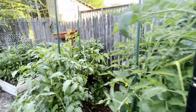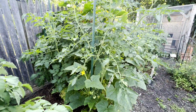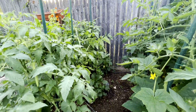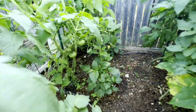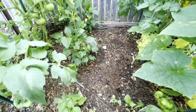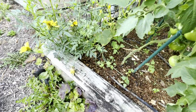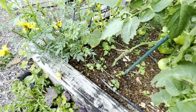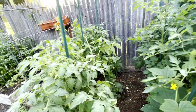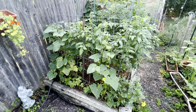All right, so here we're seeing more tomatoes. These are a lot of my purple Cherokee. Some of my larger slicer ones are here and coming along nicely. I threw a couple peppers in here. You'll also see there's some onions sprinkled throughout because I wanted to make sure I was taking advantage of all of my growing space this year. And then more cucumbers on this side.